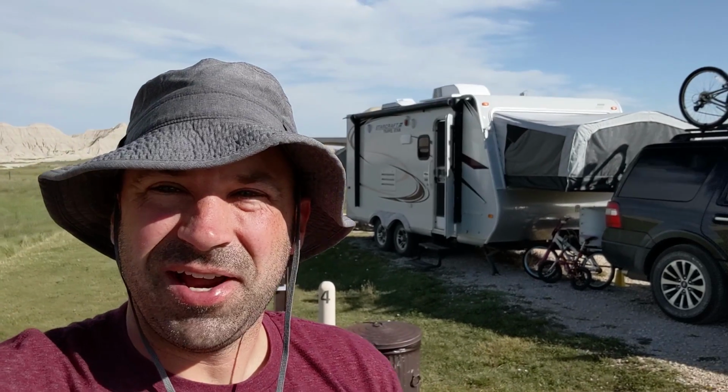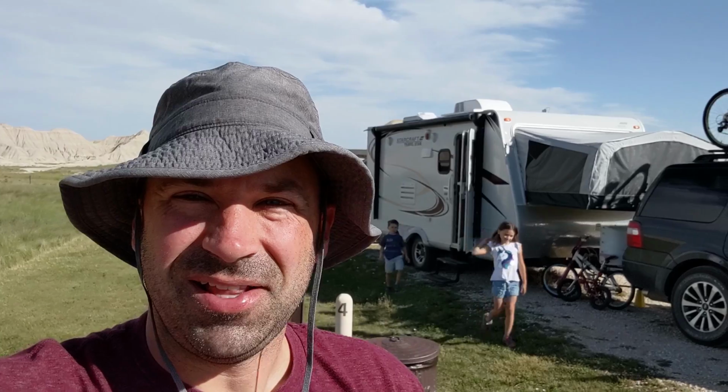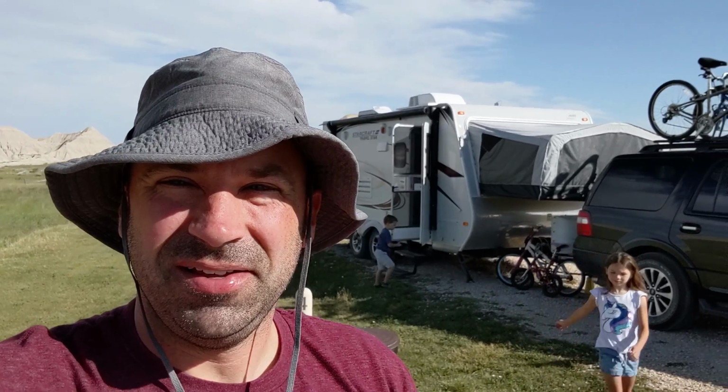Woke up to an amazing view and beautiful sunny day this morning. Last night was pretty crazy though. It was really windy. You could probably hear the wind right now. All night long it was whipping things around and rocking the camper, so a lot of us didn't get a lot of sleep, but it's still nice to wake up to this kind of a view.